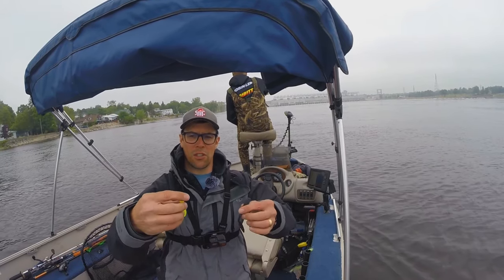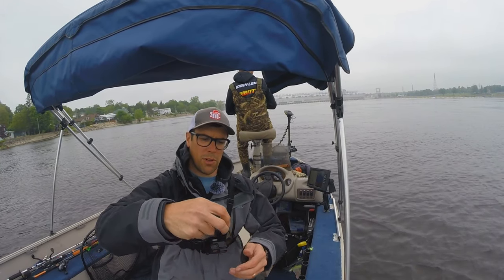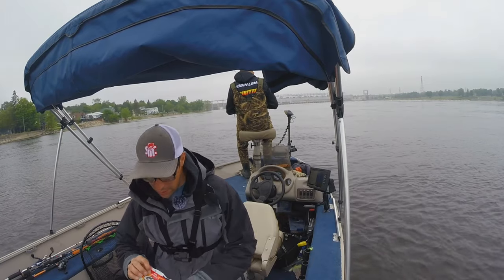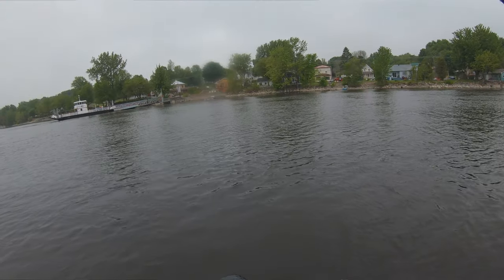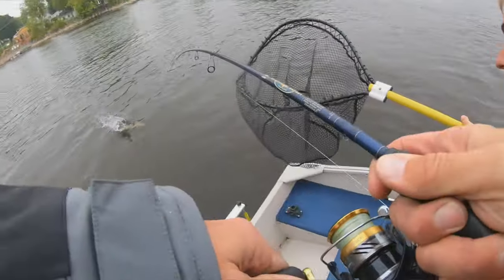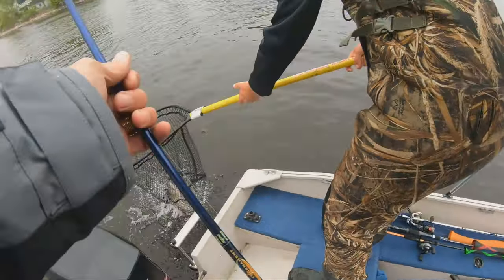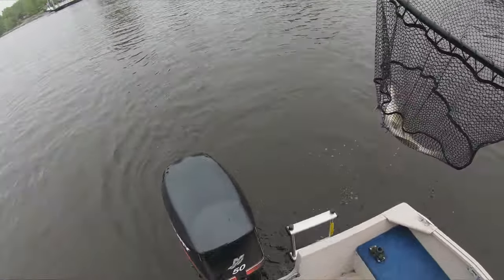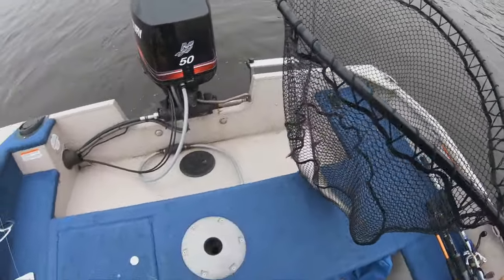Okay, guys, we're gonna try a little experiment. I just took the drop shot off in the chartreuse, and I'm gonna put a black leech on. And the black leech is a gulp bait, so we'll give that a shot. I'm on. Oh, what is that? It's a catfish. Oh, I was so hoping that was a walleye. Well, the leech works.